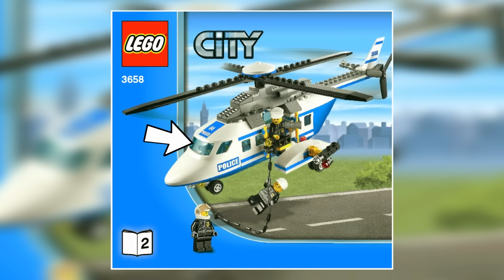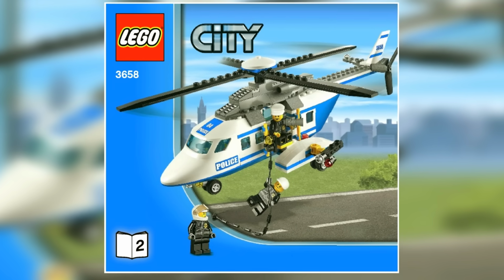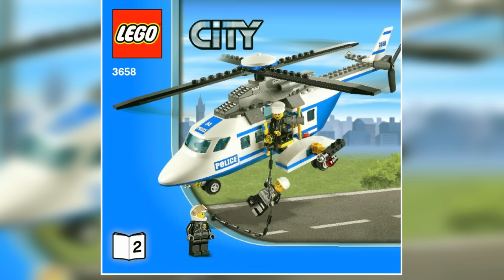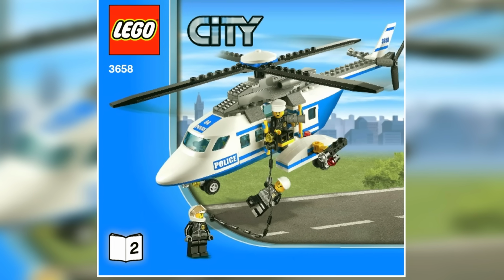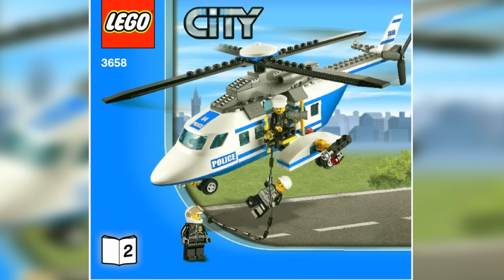Wait a second, there's only 3 police minifigures in this set. I mean, I guess you could argue that the minifigure in the helicopter is additionally placed in the blue section in order to just simply show off the minifigure more. But at the same time, part of the helicopter itself is on the blue part, and that is obviously part of the set.